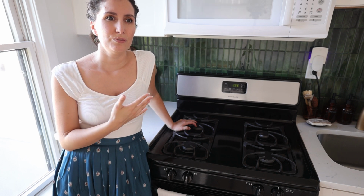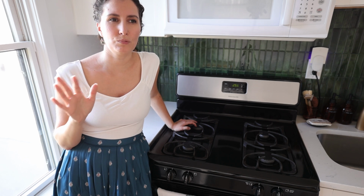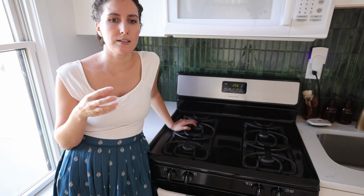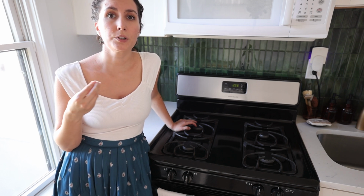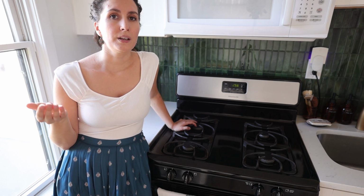So I'm trying to really maximize the air quality of my apartment as much as I can. So the stove being gas is not ideal, and I also don't burn candles because I don't like to have this artificial scent or something burning. Candles are just gonna lower your air quality as well. So these two things I like to avoid if I can.